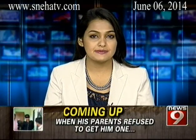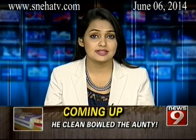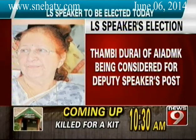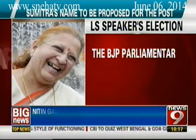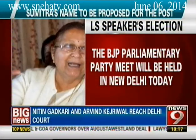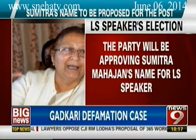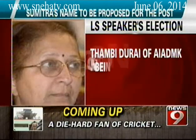And moving on to some other news now, the BJP Parliamentary Party meet will be held in New Delhi today. The party will be approving Sumitra Mahajan's name for the post of Lok Sabha Speaker. Sumitra Mahajan is Indore MP and she has won from Indore for 8 consecutive times. Her name will be formally announced today for the Speaker's post. For the Deputy Speaker's post, Thambi Durai of the AIADMK is being considered. On the 9th of June, President Pranab Mukherjee will be addressing a joint session of the Parliament.